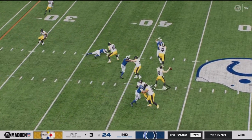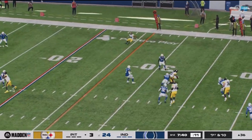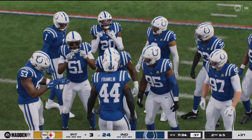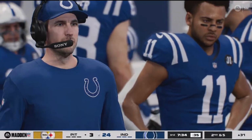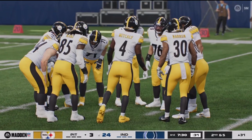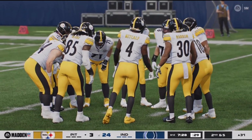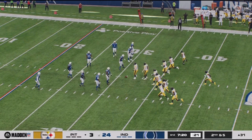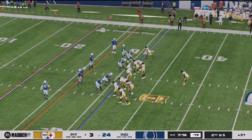They'll look to throw again. Right back to Njoku. Give him a gain of 5 on the completion. And it's 2nd down. And there wasn't much room for the big tight end to do much after the catch. But at least he was able to pick up a solid gain to help his offense continue to move in the right direction. Now 2nd and 5.